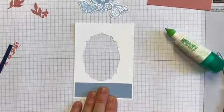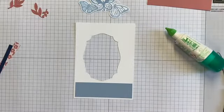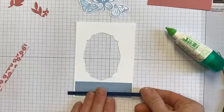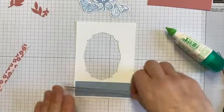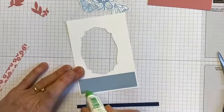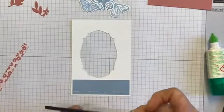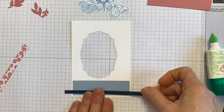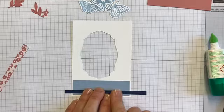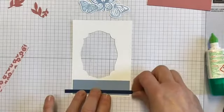So, right, Seaside Spray going down. And then we've got a little skinny strip of Night of Navy. I think what I'm going to do is just do a little line of Tombow. That might be easier than trying to pop it on here. Pop that one on straight. As straight as the eye can see when you're hovering above a camera.